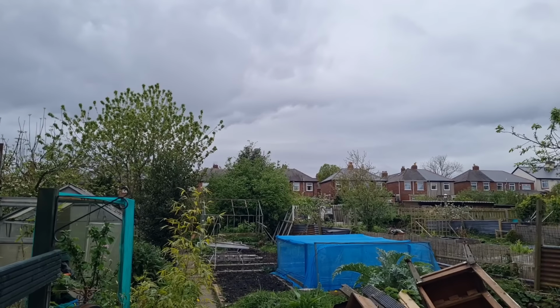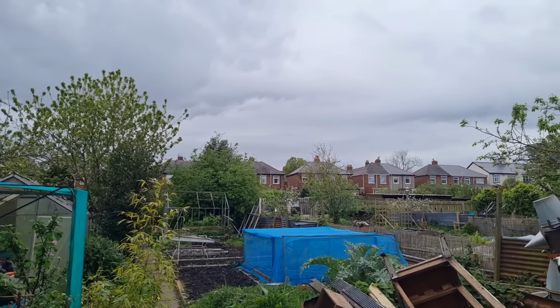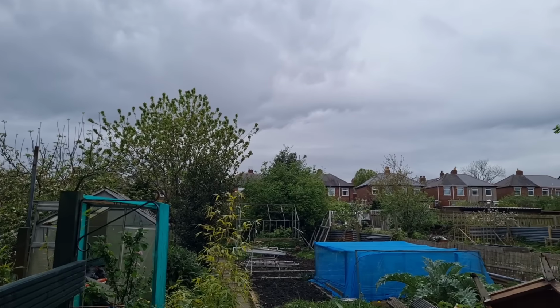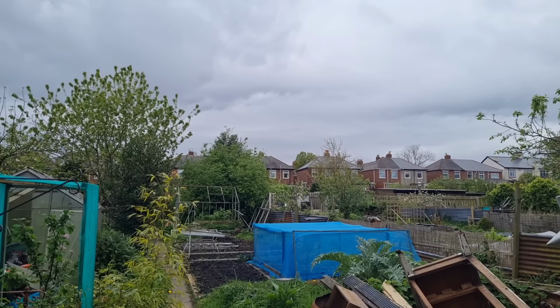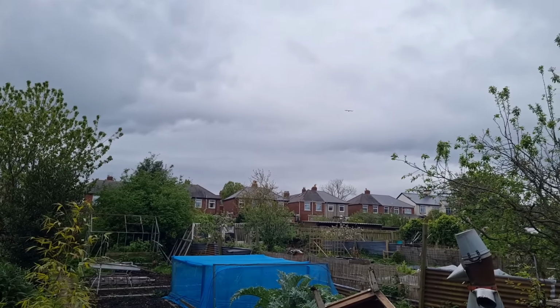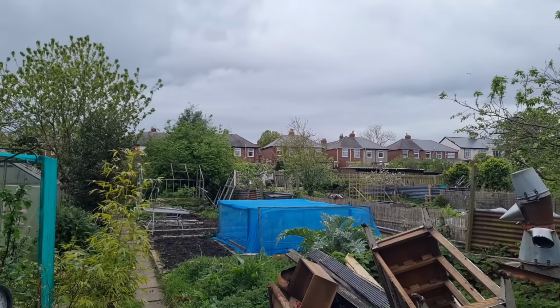Well, it's May now, and it's still a little bit nippy, and it's not stopped raining. Look, there's some clouds there. I've just been talking to my mate. He's in Gateshead way, and it's chucking down with rain there, and it looks like it's going to head this way. So, I better crack on.